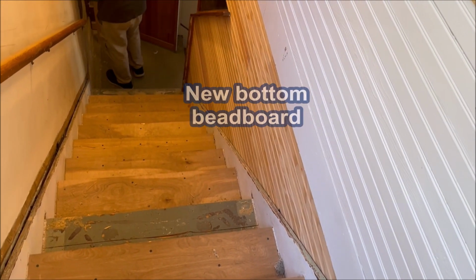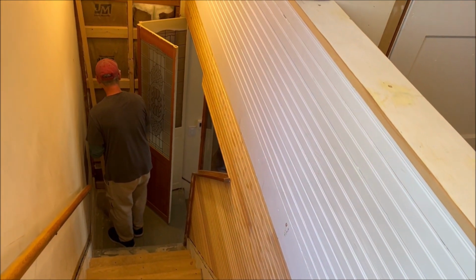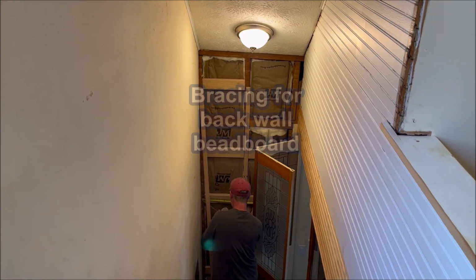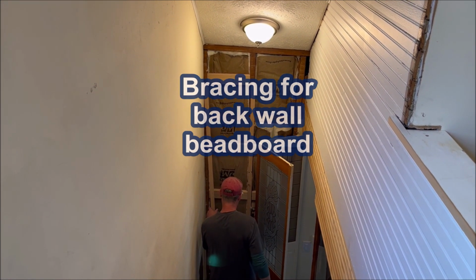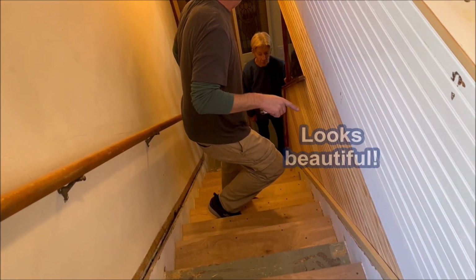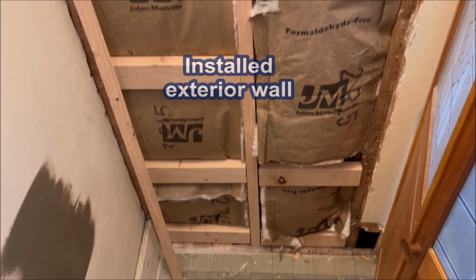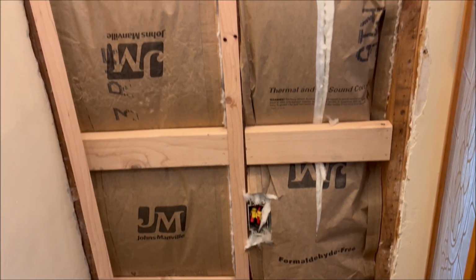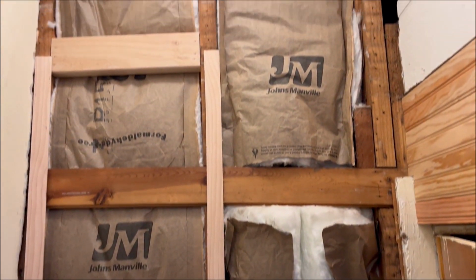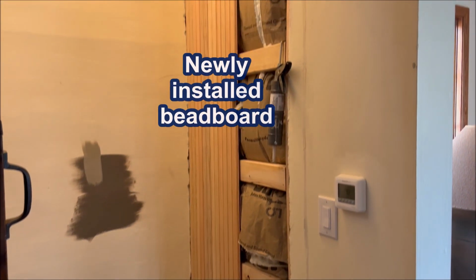Okay, and Eric has got the beadboard up on the side here, and it goes over the bifold, and now he's working on that back wall, putting some braces in there so he can put the new beadboard up. What do you think, Babs? I think it looks beautiful. Yeah. So this wall is now insulated, and as I mentioned, Eric is putting up some boards to stiffen up that part of it to put the beadboard on it. There's the wall. Going to be nice.